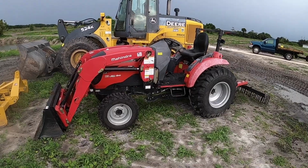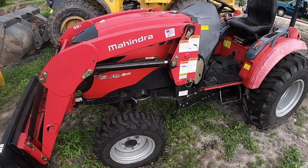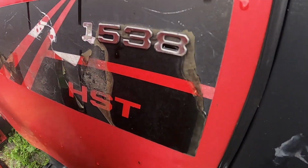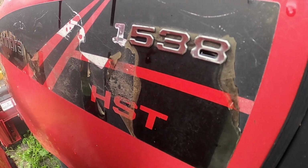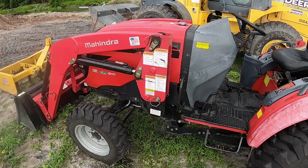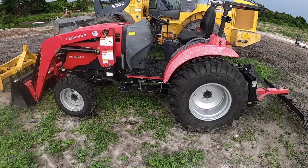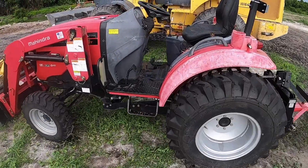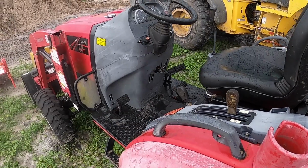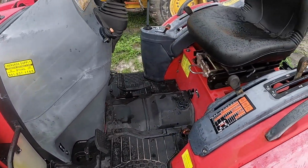All right, so this is my tractor. This is a Mahindra, model 1538 hydrostatic transmission. It's the basic series, 38 horsepower, and it's got the hydrostatic transmission, which means it's really easy for me to transition from forward to backwards without any major gear shifting.